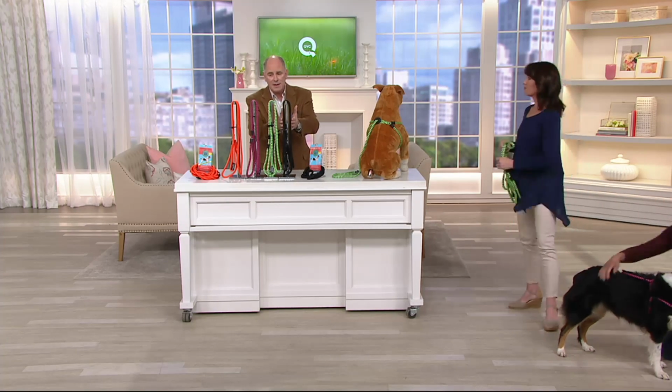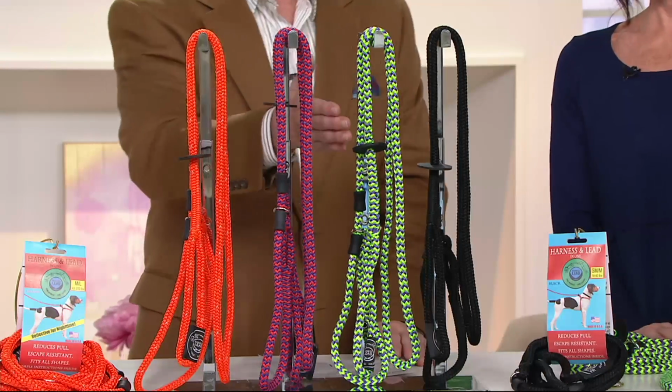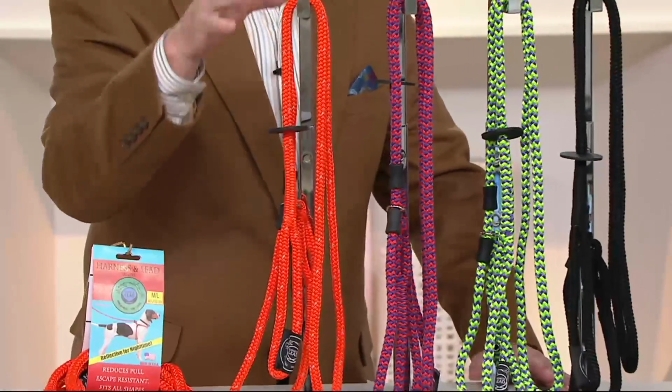We've got black. We've got a really beautiful red and purple, which you make just for us. We've got a purple and lime green. And then this is the orange, and there's little flecks of silver in it that are reflective.